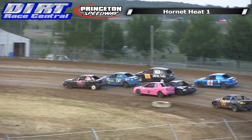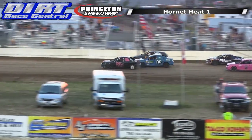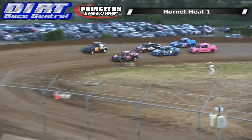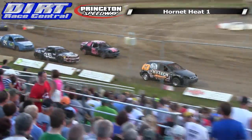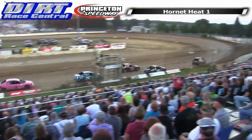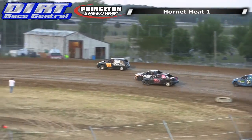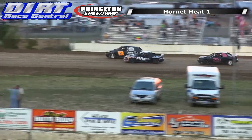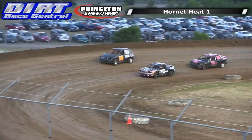4-cylinder cars, front-wheel drive, and a very competitive class. We've had more spins and flip-overs and all this craziness in this class this year than in any other class. So every Friday night, there's a lot of folks just watching to see who's going to do what in this class. Now the 46 SSG, he has been our leader, I do believe.